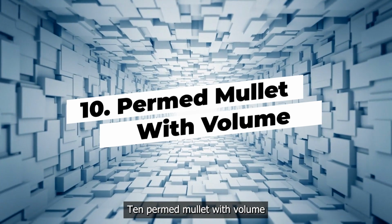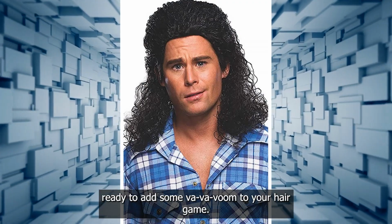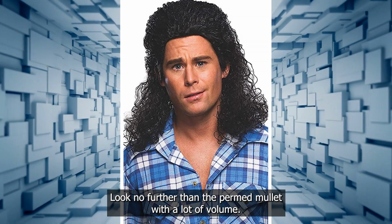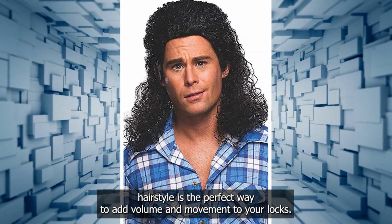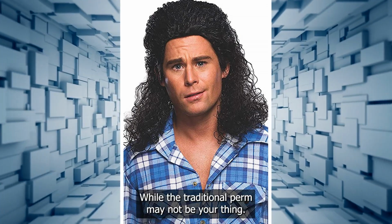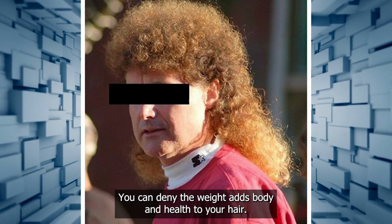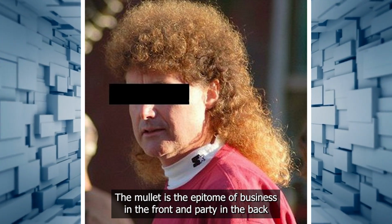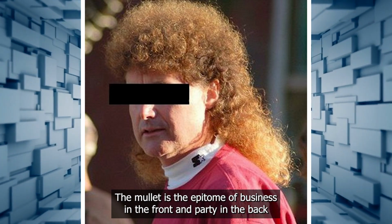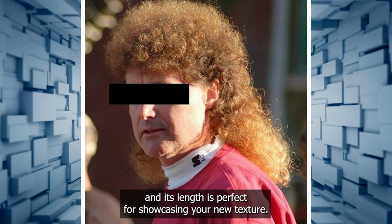10. Permed mullet with volume. Ready to add some va-va-voom to your hair game? Look no further than the permed mullet with a lot of volume. This bold and trendy hairstyle is the perfect way to add volume and movement to your locks. While a traditional perm may not be your thing, you can't deny the way it adds body and health to your hair. The mullet is the epitome of business in the front and party in the back, and its length is perfect for showcasing your new texture.